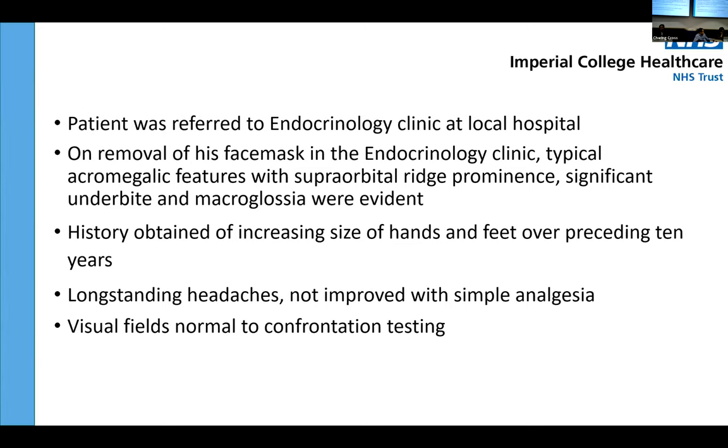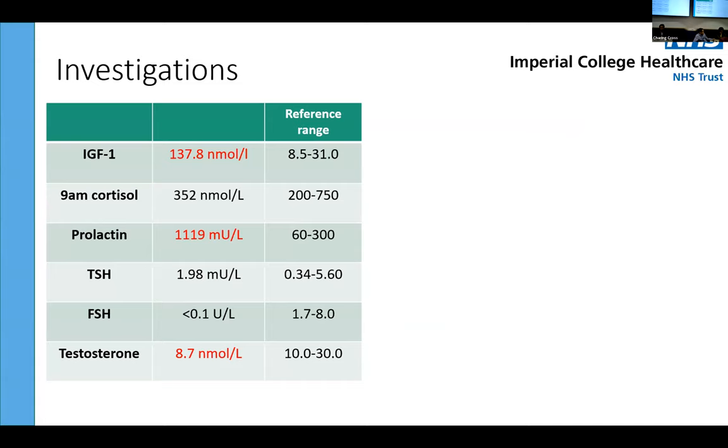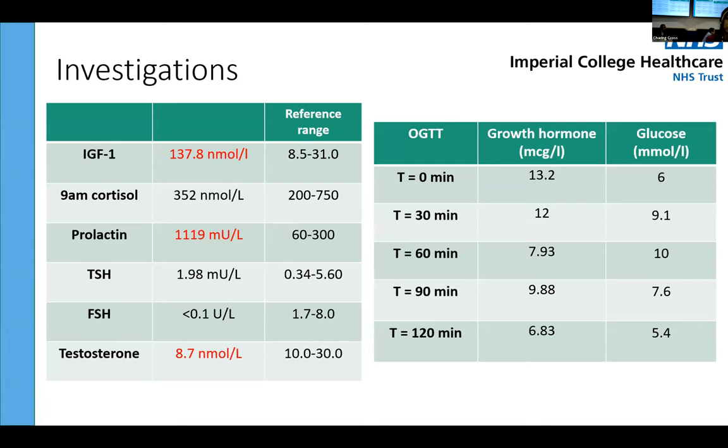He also revealed that he had 10 years of increasing size of his hands and feet, and long-standing headache which was not improved by simple analgesia. Other examinations were unremarkable, his visual fields were normal and there was no organomegaly. Blood tests showed a significantly raised IGF-1 level of 137.8 and mildly raised prolactin of 1,119. Acromegaly was further confirmed by OGTT, in which growth hormone failed to suppress, with a paradoxical rise of growth hormone and normal glucose throughout the test.